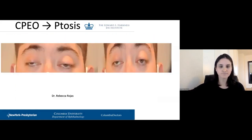This is another young gentleman who has CPEO. He's in his low 20s. Dr. Rojas is actually working on him, and he started with about 4 millimeters to 5 millimeters of interpalpebral fissure, and now has 6 in one eye and 8 in the other eye. One thing to keep in mind with these patients, and just to remember, is that with CPEO, they often have muscular EOM problems.